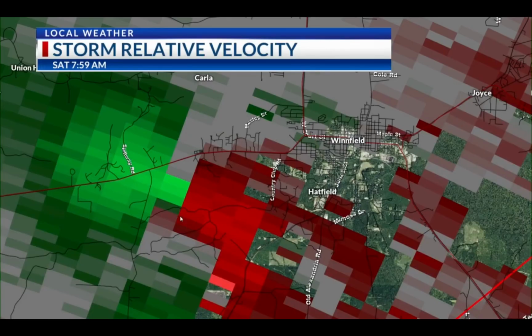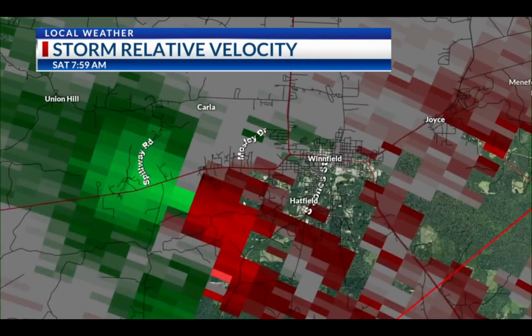Again, for those of us that are just joining the live stream, all of the tornado warnings that we currently have are in the state of Louisiana, south of the I-20 corridor. The one that we're discussing right now is about to impact the Hatfield and Winfield communities. It's crossing 84 near Spillway Road and Mosley Road. The community of Carla, you are also directly northeast of that, so keep that in mind.